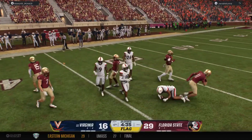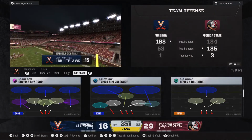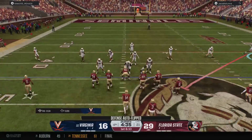It looked as if he got a hand on it before it traveled 10 yards, and that's going to be a penalty. They were trying to steal a possession to draw a little closer in this game, but the ball didn't go 10 yards, so they'll take over the football with the lead.